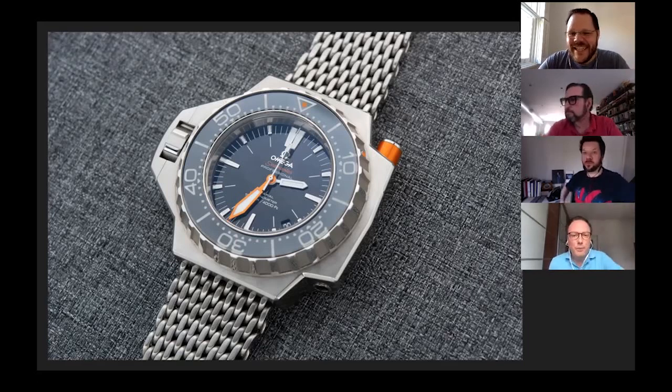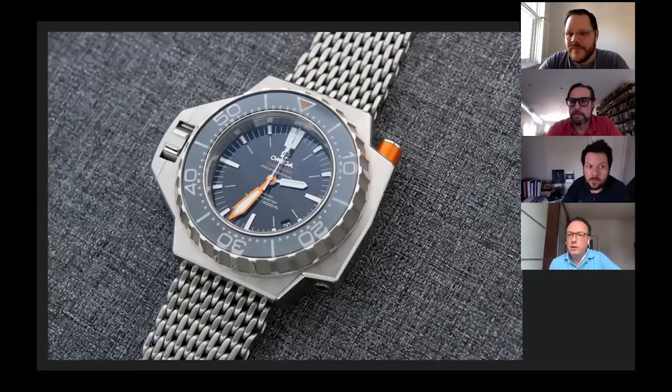And I could pick it up during the Time to Move event last year in Switzerland, when we still met with brands and people to look at watches, those old days. So I picked it up, and I wore it almost the entire summer. I wear it more often than I thought, and it's really a cool watch.